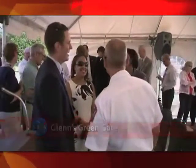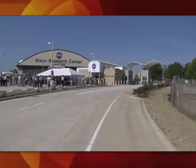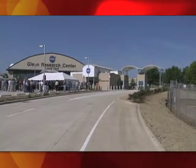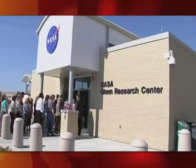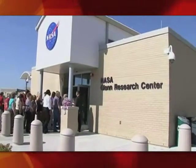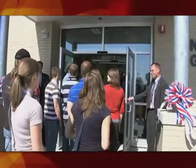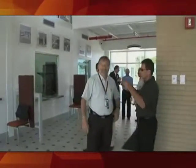Glenn Research Center employees and visitors will soon be checking in through a new main entrance. The new single-story 2,500 square foot structure, main gate, and its roadway, called the NASA Parkway, will mark a milestone in a 20-year master plan to improve facilities and infrastructure at Glenn's Lewis Field in Cleveland and the Plum Brook Station in Sandusky, Ohio. The event was celebrated with a special ribbon-cutting ceremony.